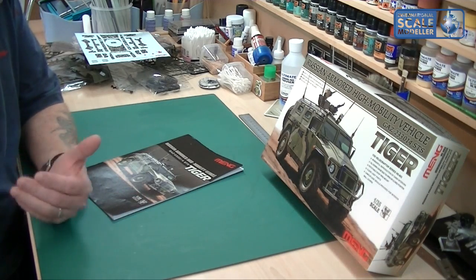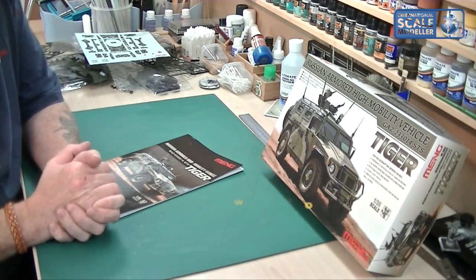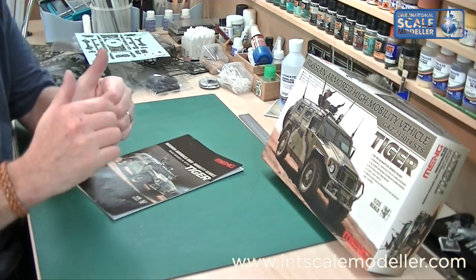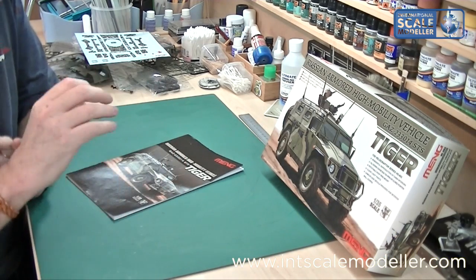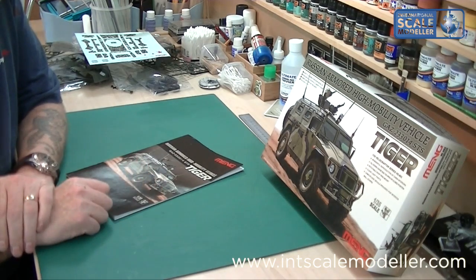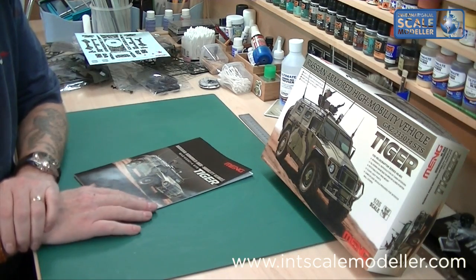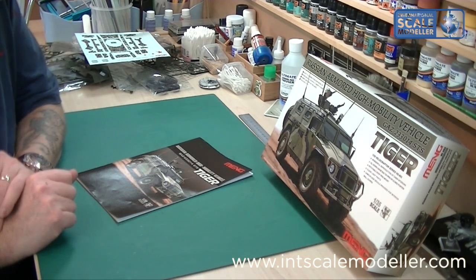So for me, on the Meng Russian Armoured High Mobility Vehicle Gaz-233014 STS Tiger, it's a complete thumbs up. I would say that's a 9.5 out of 10 for a kit, just for all the thought and everything that's gone into the interior, the chassis and everything like that. I'm really looking forward to building this, and I may even look to see if I can get some aftermarket for it as well. I'm sure there's some out there somewhere.